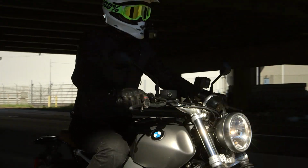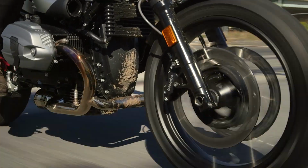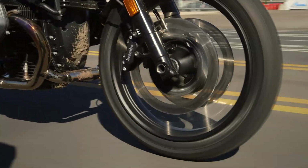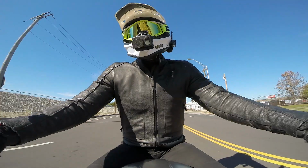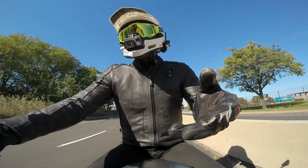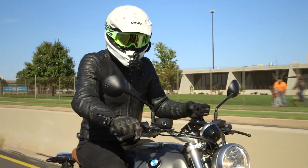Take a look at the brakes down there. The Scrambler is now going to utilize axial-mounted Brembo calipers on this bike, and that's going to be a change from the giant monoblocks found on the R9T. Those monoblocks were overkill for a bike putting out this kind of power on the street. So what you have now is BMW was able to cut costs a little bit, but the brakes are still appropriate in stopping this down.